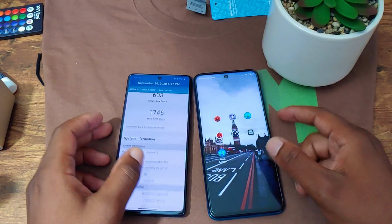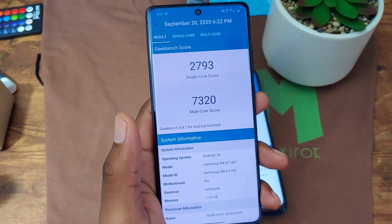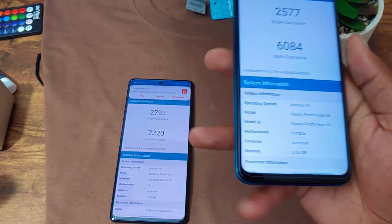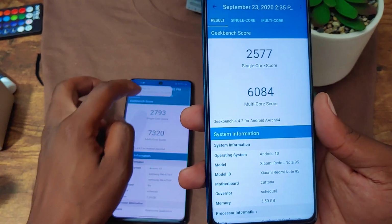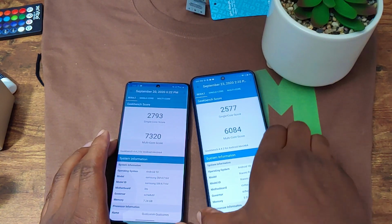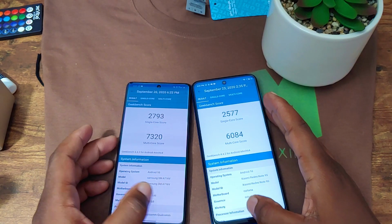Let's go ahead and jump to Geekbench 4. With the Galaxy A71 here, we got a single core score of 2,793 for Geekbench 4 and a multi-core score of 7,320, which is definitely respectable. As you can see, there's 8 gigs of RAM. And with the Redmi Note 9S here, single core performance is 2577 and the multi-core performance is 6,084. So considerably more on the multi-core performance for the Galaxy A71, but fairly close when it comes to the single core performance. But nonetheless, higher numbers, faster processor on the Galaxy A71, so it takes this part of the speed test as well. Let's go ahead and jump to the speed test.